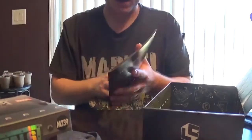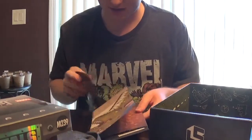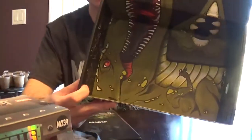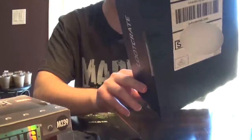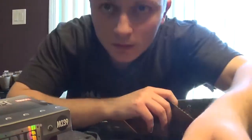And then we got our little Loot Crate magazine that'll tell us in more detail what was in the box. And we have our box, which I'm going to try putting together, but I'm going to cut that out. I'll just show you guys what the box looks like after it's been put together, because it's probably going to take me an abnormal amount of time, because I suck at arts and crafts. So we'll see you then.